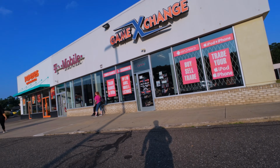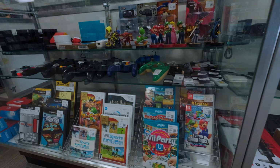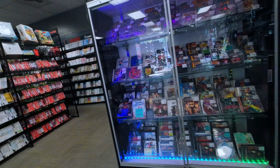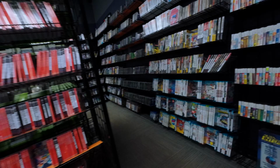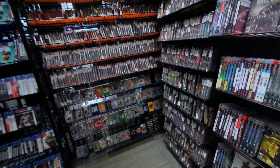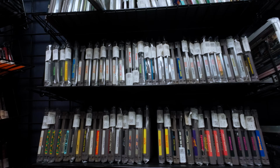For our final spot, we did stop at a Game Exchange, which I hadn't been to in quite some time. Now, Game Exchange is certainly a larger franchise than Retro Games Plus, still not quite at the GameStop level. But in terms of their overall offerings, GameStop doesn't really offer much retro. I know they brought back their retro game designated stores or what have you, but Game Exchange is really the only major chain in Connecticut that offers retro games other than Retro Games Plus.